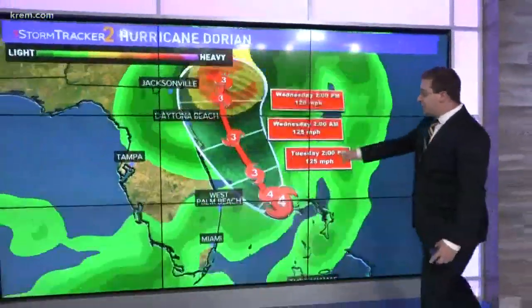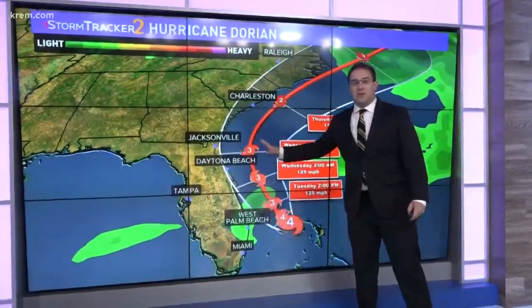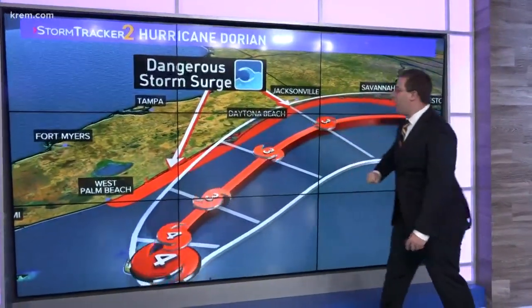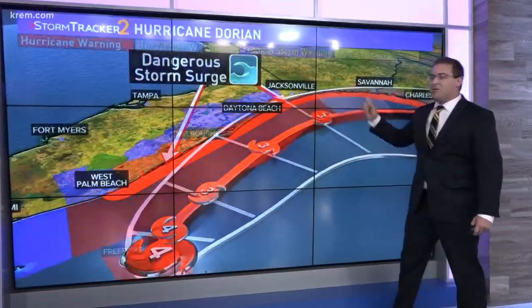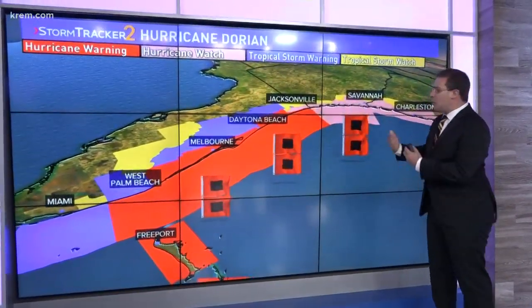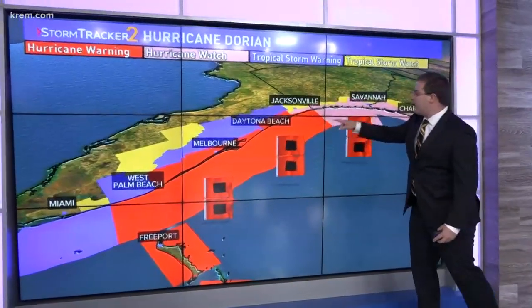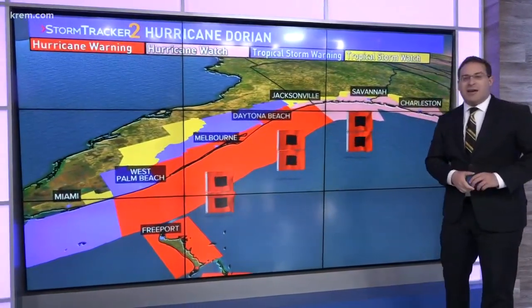This is the latest track. It keeps it just off the coast of the U.S., but that does mean there's going to be a lot of storm surge that basically batters the coast from West Palm Beach all the way through the coasts of Georgia and South Carolina as well. So dangerous storm surge is certainly the highlight here and the key message with Hurricane Dorian for the United States. So they're in the red hurricane warnings and the pink hurricane watches, which extend all the way up into South Carolina as of this hour.